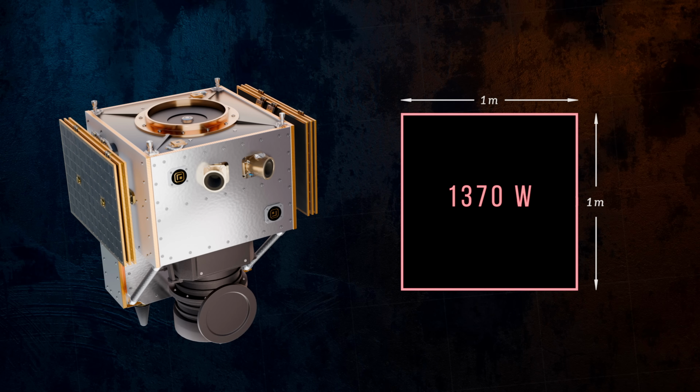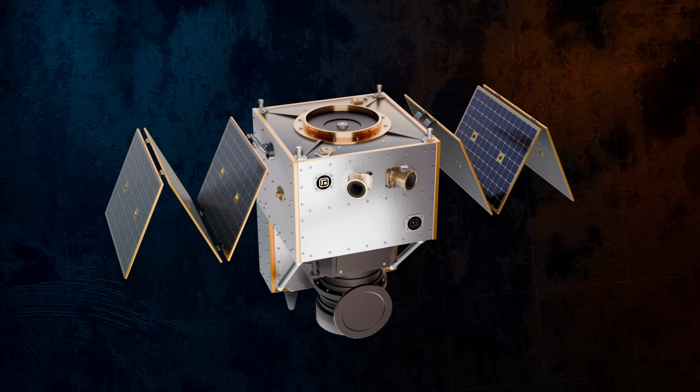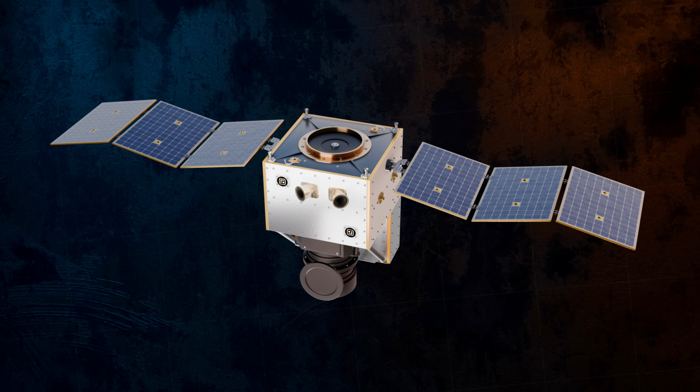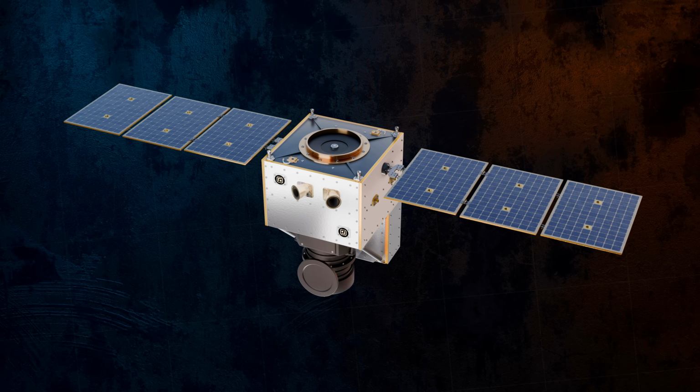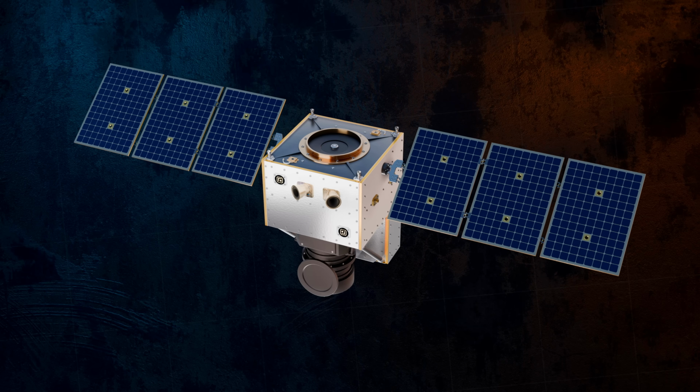So it's no surprise that by far the most common method of generating power for satellites is the use of solar arrays. They can be mounted to the body of the satellite, but in many cases, deployable panels are used to maximize the generated power, while allowing the satellite to fit within the fairing of the launcher. Some satellites even use articulated solar arrays that can be pointed directly at the Sun.